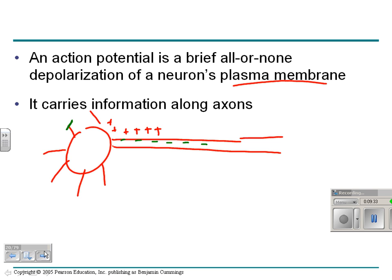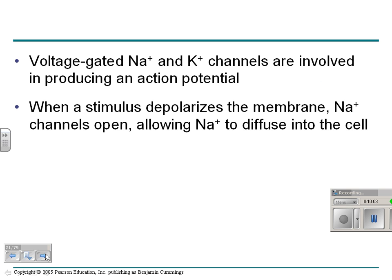That pressure or chemical changes the voltage, opens a channel, and makes the positive ion go in. When that happens, that changes the potential of the membrane. Along here are voltage-gated channels that then flop open. So this channel opens and that one goes in, this channel opens and that one goes in, and you get this domino effect of ions going in all the way down the nerve.